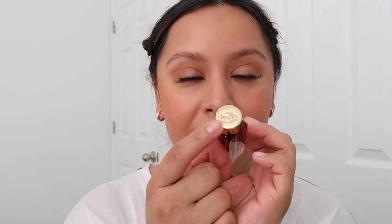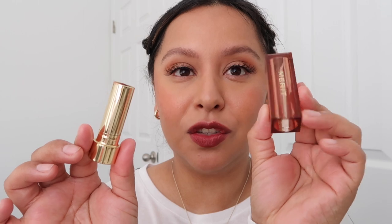And the packaging is super cute and unique. The shade color is on the top versus the bottom. On the bottom, they have their actual logo, but you can see this is so beautiful packaging. I appreciate the packaging. When you stand them up, they all show the lipstick shade right on top, which is so convenient. In my personal opinion, this is unique packaging. This is so pretty.